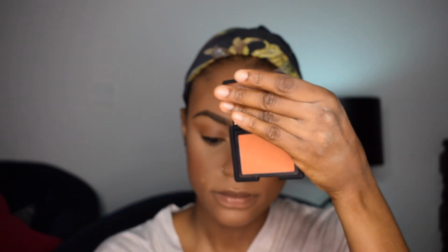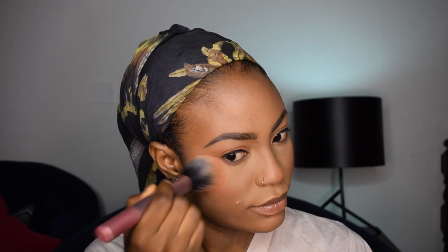I'm going in to apply some highlighter into my inner corners, onto the tip of my nose, the bridge of my nose, my cupid's bow, and also my brow bone. I'm going in with a Nars blush. I'm just putting that on top of my blush that I applied earlier. Now this blush has shimmer in it, so I didn't apply any highlighter.